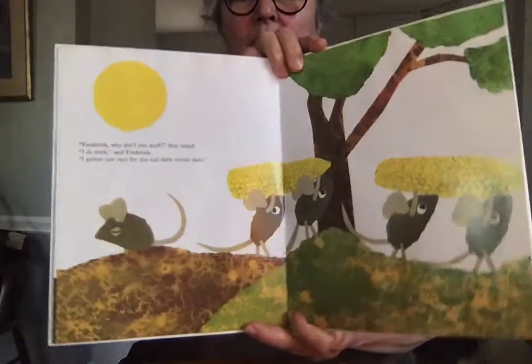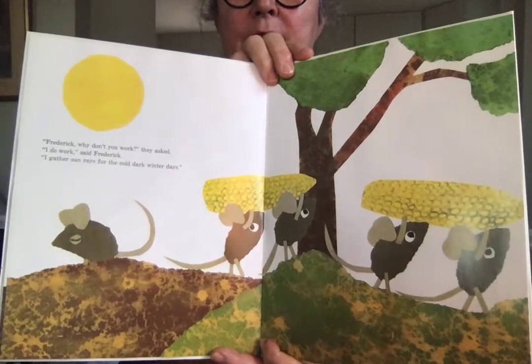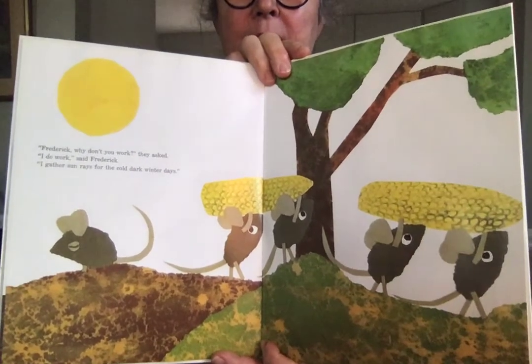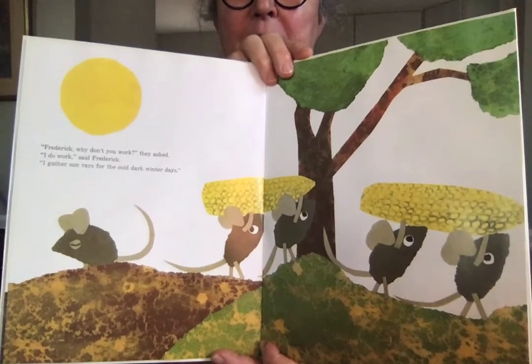Frederick, why don't you work? They asked. I do work, said Frederick. I gather the sun's rays for the cold, dark winter days ahead. You see the sun up there in the sky? Look how the yellow corn is the same color as the sun.